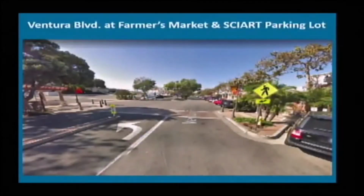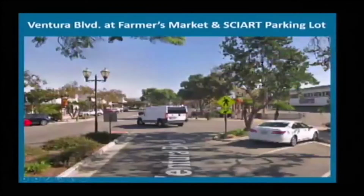Some street view photos of the locations here at the entrance into the parking lot that serves the farmers market area and also SciArt. This is looking west, and you can see the existing pedestrian crosswalk sign here. And there's another one on the other approach coming from the west going eastbound. This project would replace these signs with a solar-powered flashing LED around the perimeter of the crosswalk sign and push-button activated.